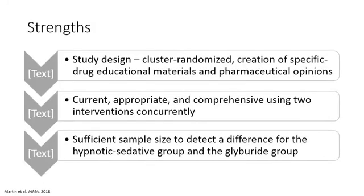Some of the strengths of this study included its study design. As a cluster randomized trial, real-world effectiveness was evaluated. The educational materials and pharmaceutical opinions also gave specific insight to patients and could be individualized to specific patients if needed. The study question was current, appropriate, and comprehensive. Previous studies have been completed evaluating each intervention separately. However, this study evaluated both interventions synergistically.